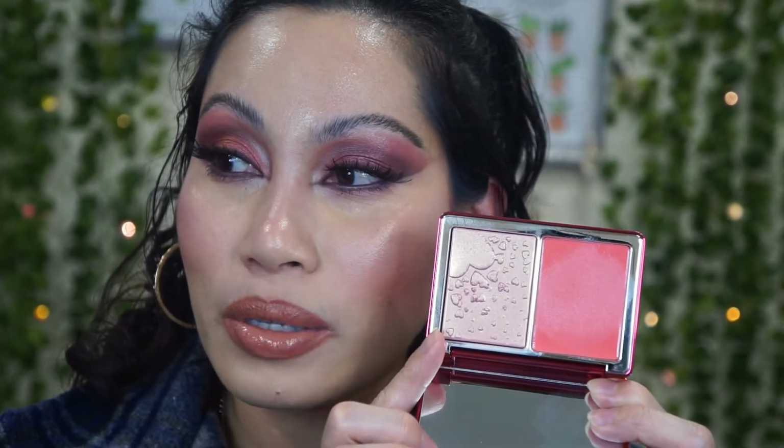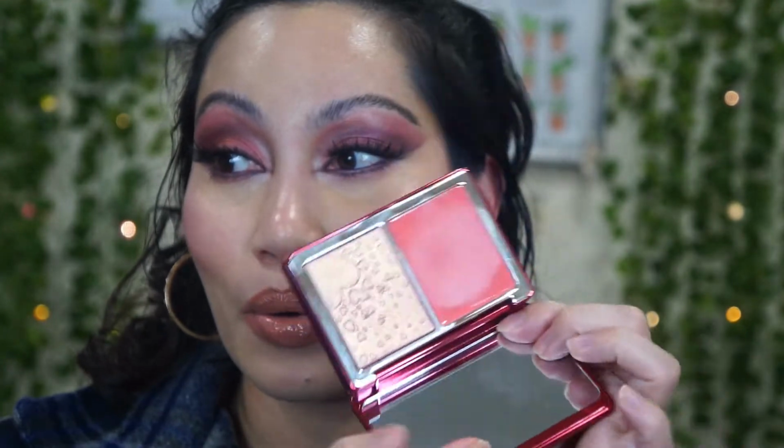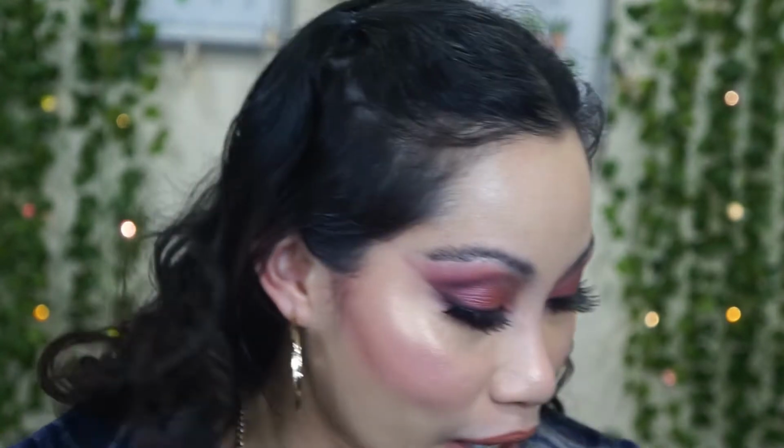Actually, I have it with me, it's a very light gold shade, but this one's a pink one. I do not buy pink highlighters, but this is so pretty, guys. Applied beautifully. It was very glittery, so just a little info right there, very glittery. But I did not notice much fallout when I applied this one, so I'm very happy with the cream and the highlighter.